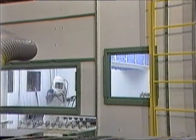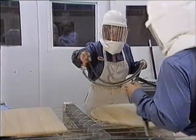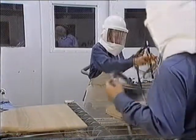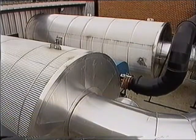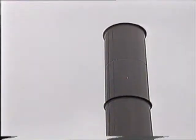We proactively try very hard to work with the environment. An example of that is the finish line directly behind me. We installed control devices which capture and destroy all the solvents from the finishes that are applied to the wood. The air coming out of the stack is cleaner than the air that we breathe in Michigan. Our subsidiaries are working very hard as well.